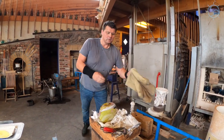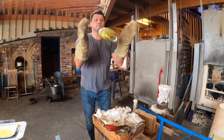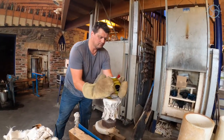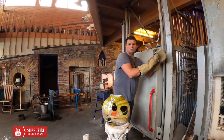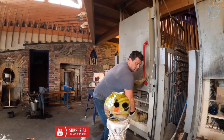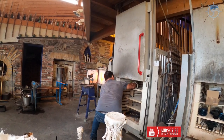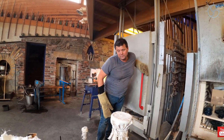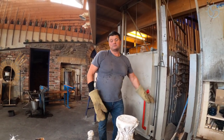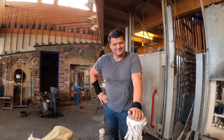And that's it? Yes, that's it. Cool. It's beautiful. And how long must it stay in there? 12 hours. Tomorrow morning it's ready for the international market. Yes, good. Thank you very much.